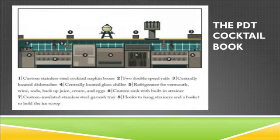In this situation, it does not make sense with the limited space that they have in New York to have a barback that's washing dishes for them, right? They're responsible for that themselves. 4, centrally located glass chiller. 5, refrigerator for vermouth. 6, custom sink with built-in strainer. 7, custom insulated steel garnish tray. And 8, hooks to hang strainers and a basket to hold the ice scoop, okay?